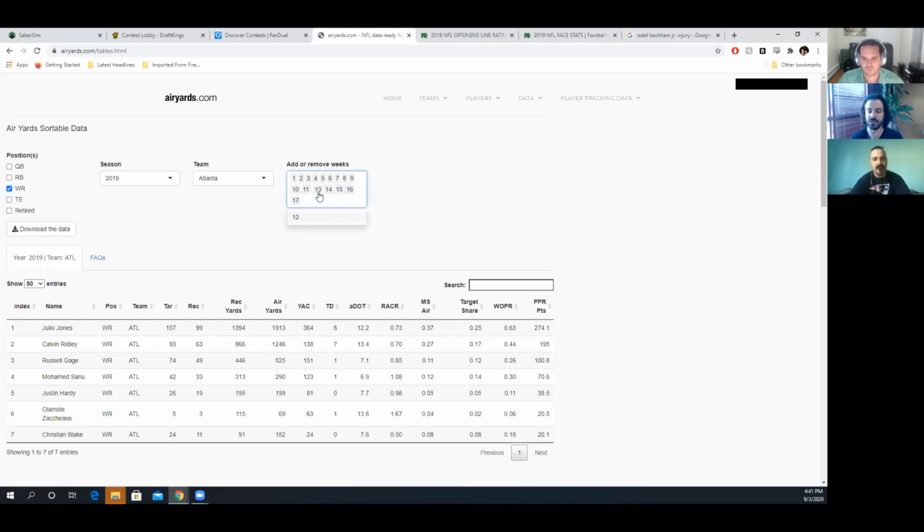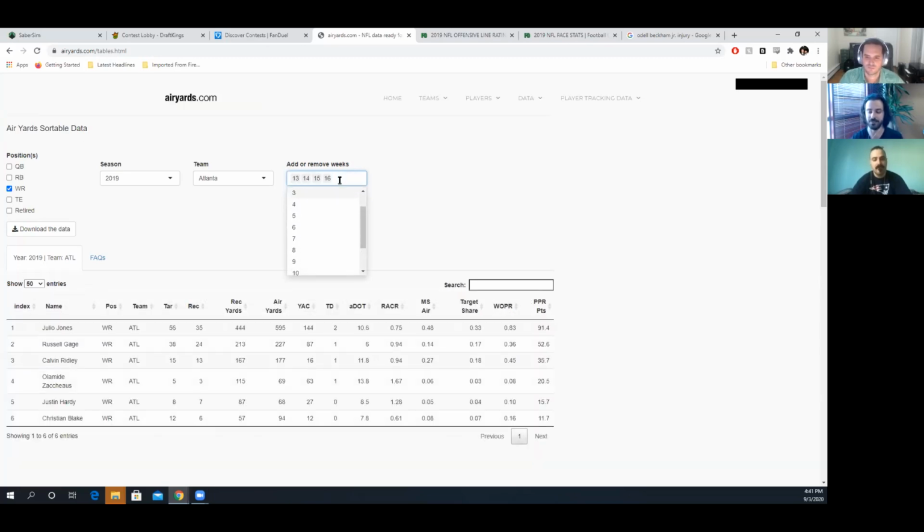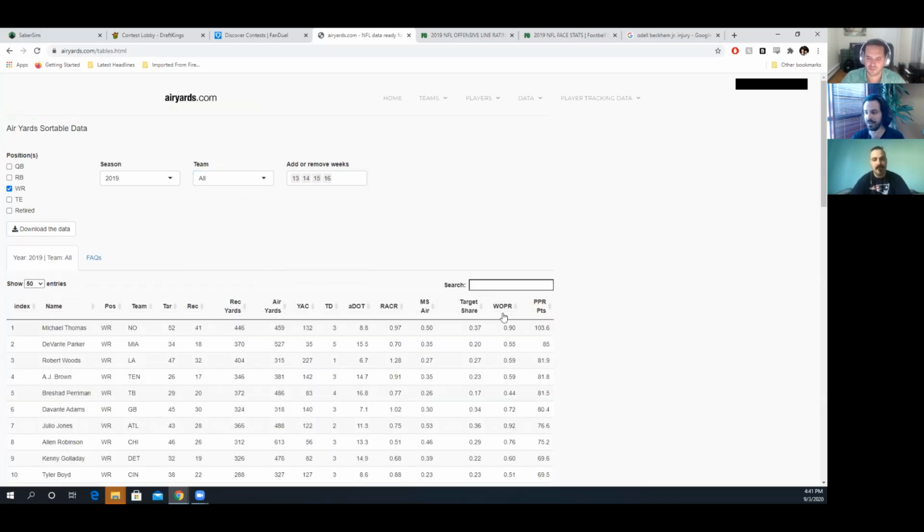So what I like to do is just look at the last 4 relevant weeks of the season. We're going to exclude 17 because maybe there's something weird there, and just look at some of these opportunity stats that Josh has on his site. And as you can see, Julio Jones rates really high. And if we compare his WORPR, or Whopper, numbers to the rest of the league.